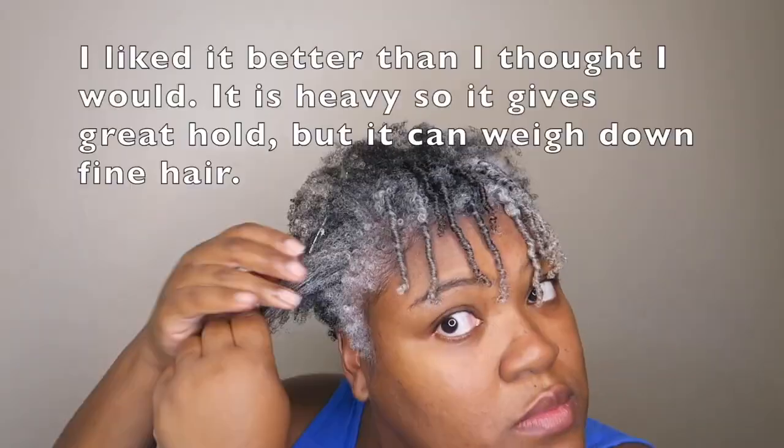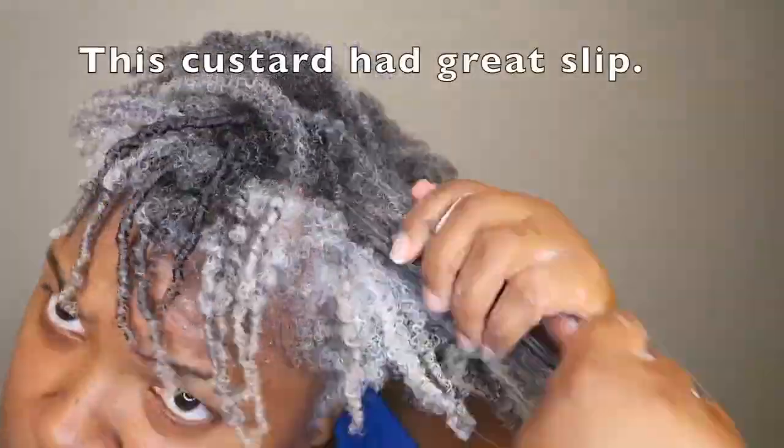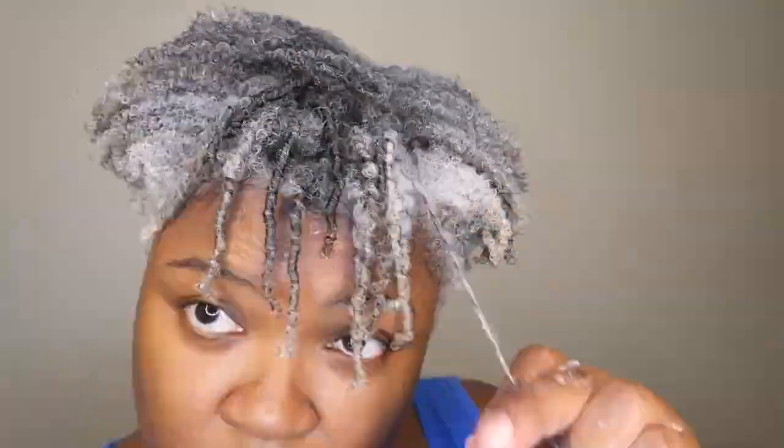Nature's Little Secret. This is a gel that I tried. It's from Obaya Naturals. It's a curl enhancing custard, and it surprised me at how much I like it. It's an interesting consistency. Like you see, it's kind of gooey. Look at that. It doesn't move. It's pretty thick, and it gives me a good hold. So I was really surprised when I used it. I'll link in the video where I'm using this product. I think I used it for my twists or my coils.